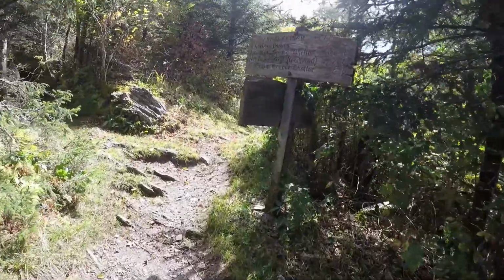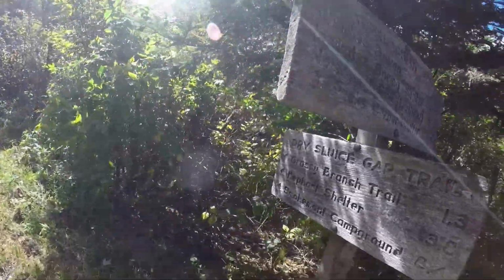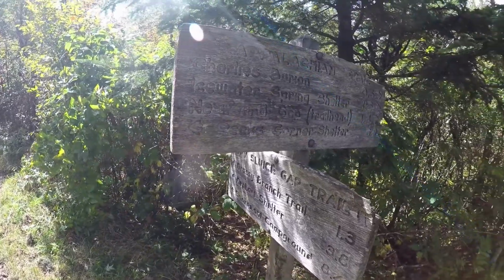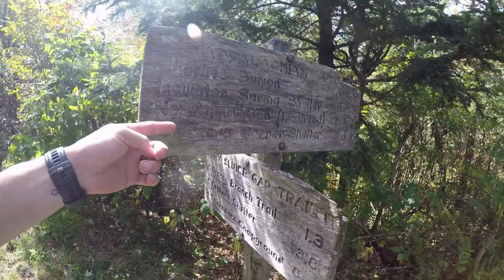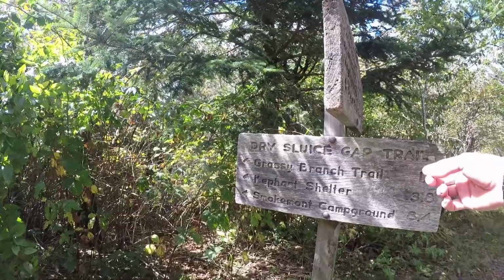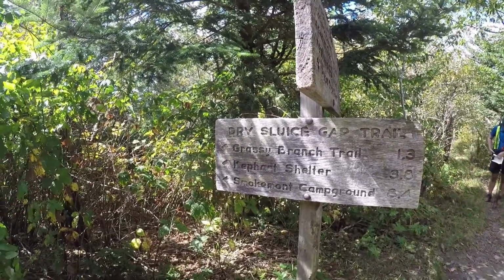All right, just coming up here to the junction of the AT and the Dry Sluice Gap Trail. So we're 4.4 miles in. Kind of hard to read it on this board. Anyway, we started right there at Newfound Gap, which is 4.4 away. Our plan is we're going to take Dry Sluice here. Doesn't show it on the map here. We're actually going to go down to Gadget.